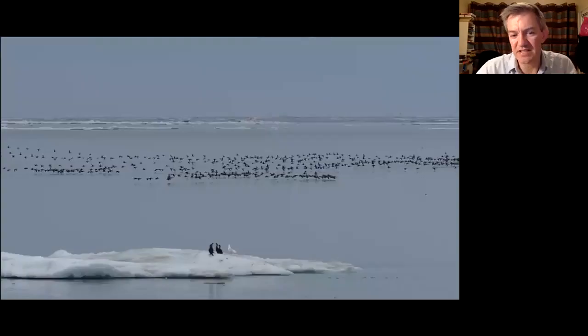Kalutchin Inlet appears to be a huge molting ground for king eiders. These are all king eiders in this photo. And you can have days where you see tens of thousands of king eiders all moving around headlands and going into places like Kalutchin. So just vast movements of birds.